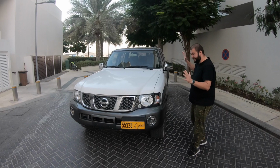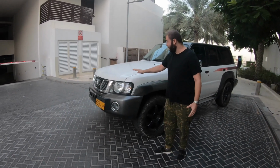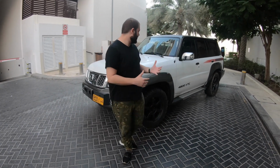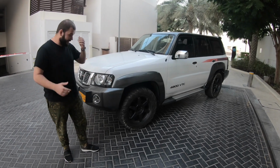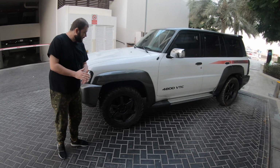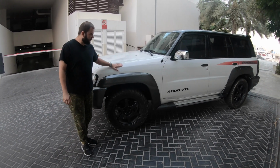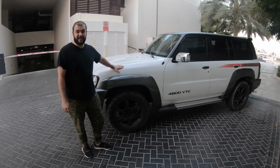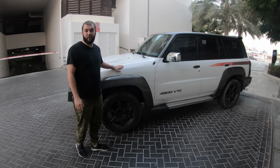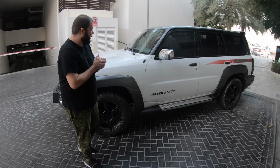I mean, yo, it's a Nissan Patrol. Ooh, it's still hot. It's a lovely car. I'm so excited to talk about this car and everything. I took it last night and it's just madness, guys. A bit of the features, as I said: 4,800 cc, 6-cylinder inline engine, 280 horsepower at 4,800 rpm and 451 Newton meter.